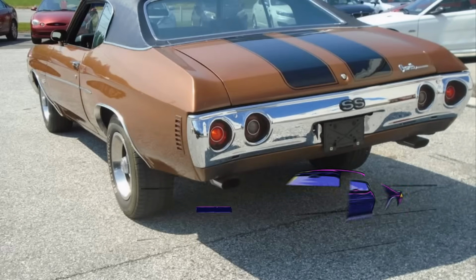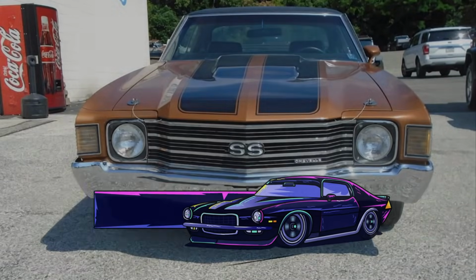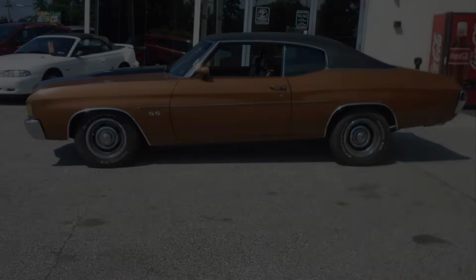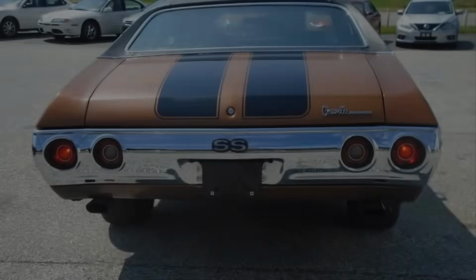Number 8. This 1972 Chevrolet Chevelle SS, listed at $24,500, is a bold representation of early 70s American muscle and is currently being offered through Ricky Brothers Auto Sales in Lancaster, Pennsylvania. With its classic two-door coupe body style and SS badging, this Chevelle presents itself with muscle-era confidence and authentic styling. The VIN begins with 1D37J2, indicating that it originally came equipped with a V8 engine, adding credibility to its SS presentation.